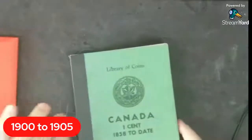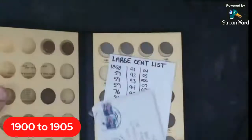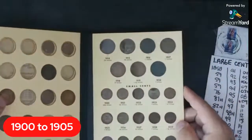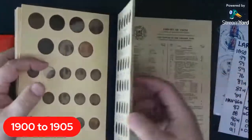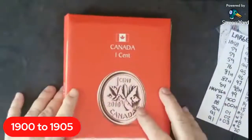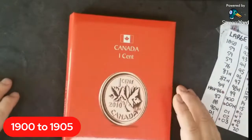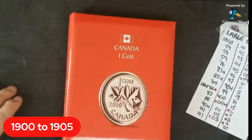I want to go. Here I have all the large cents. Not all of them, because I'm missing all kinds of large cents. Then this book goes into the small cents starting from 1920 going forward, and I have all the cents up to about 1962 in here. So this new book is going to be backwards from our final cents, and then going the other way.